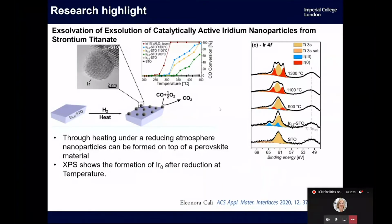So here I will present just two examples of research that has been done on the XPS. This year I've counted about 30 papers, but this is just two of the papers.